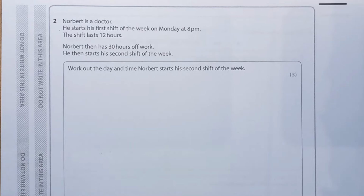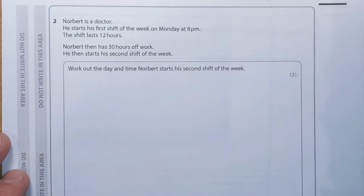Question 2. Norbert is a doctor. He starts his first shift of the week on Monday at 8 p.m. The shift lasts 12 hours. Norbert then has 30 hours off work. He then starts his second shift of the week. Work out the day and time Norbert starts his second shift of the week.